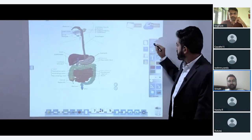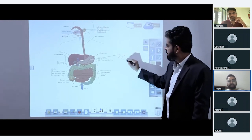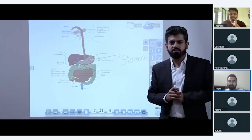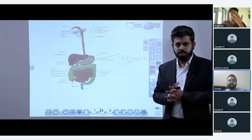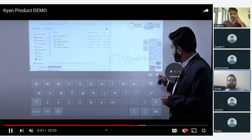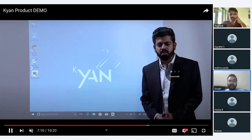Even all the diagrams, whatever a teacher requires while teaching, have been incubated right over here. Because if we talk about this diagram, the digestive system, being very honest, this will take around 15-20 minutes for a teacher to draw, but this is all preloaded. So a teacher is saving 20 minutes in the classroom, and a standard output is being provided to the student, right? It comes with inbuilt interactivity.